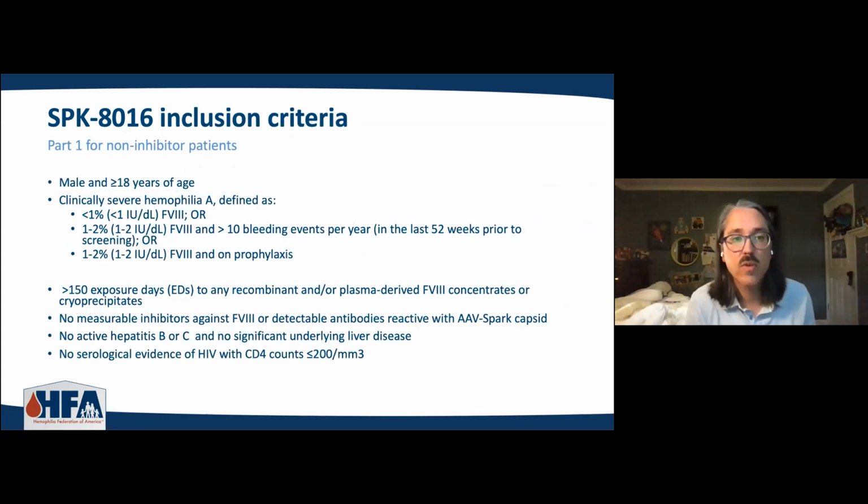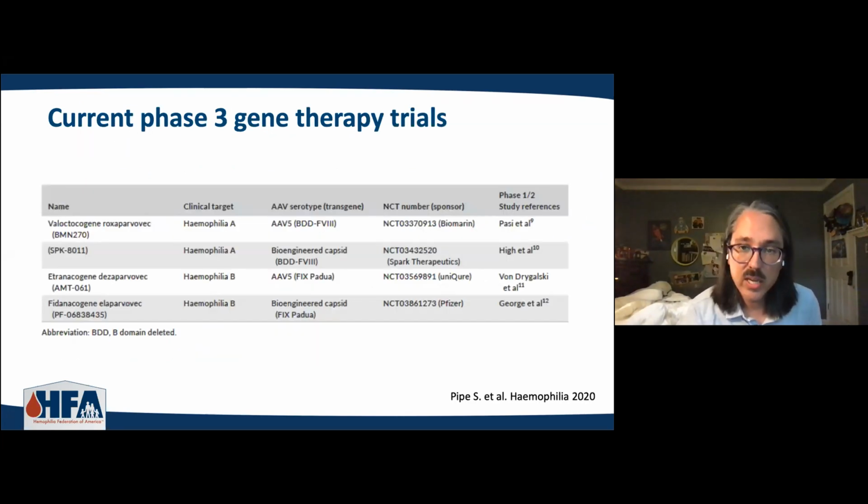Here is the inclusion criteria. I put it up here because it does have some loosening of the criteria in which some patients could get it with levels as high as 2%. You have to have lots of exposures. You can't have active HIV. You have to have a good CD4 count, and you can't have active hepatitis B or C or have significant liver disease. So that's really exciting. Hopefully some of you will consider participating in that study.